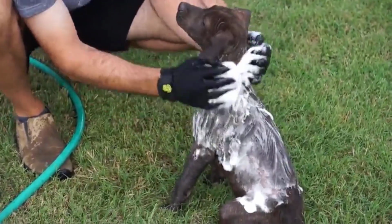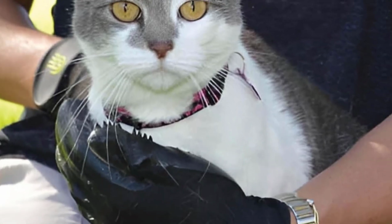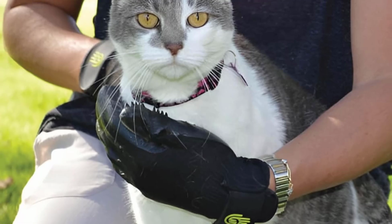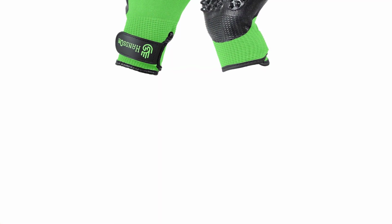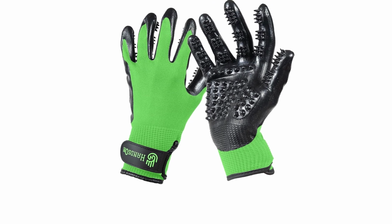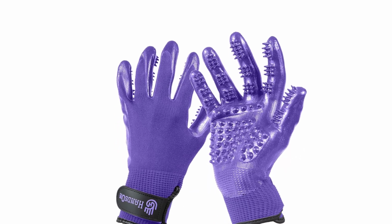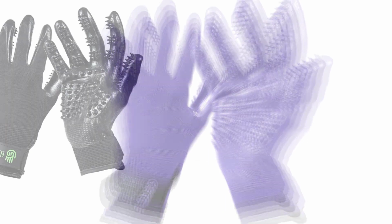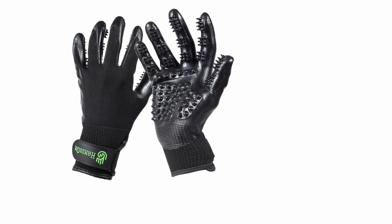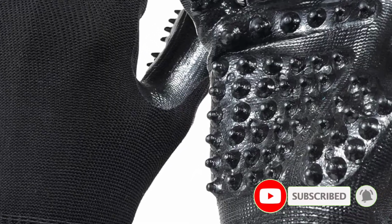More than a simple hair remover, these gloves help stimulate circulation and distribute natural oils, promoting a healthier skin and coat. They're lightweight, durable, and built to withstand regular baths and grooming sessions. Cleaning is a breeze. Pet hair slides off with a rub, and the gloves can be rinsed or machine washed. Customers love how the gloves keep hands clean and dry, making grooming enjoyable for both pets and owners. Pets love one-on-one time, making grooming a special bonding activity.